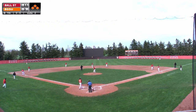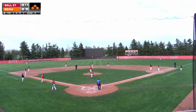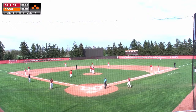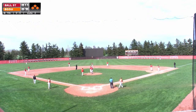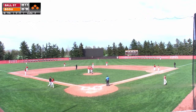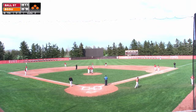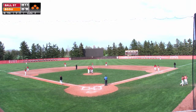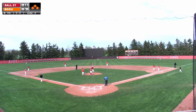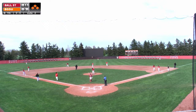And now we're going to get a trip to the mound for Ball State. Hard to believe they'd have to make a pitching change when the inning started with an 11-2 lead, but they may very well do that here. The only hit in this inning is an infield hit by Parker Henriques out behind third base. They're going to stick with Orcelli here.